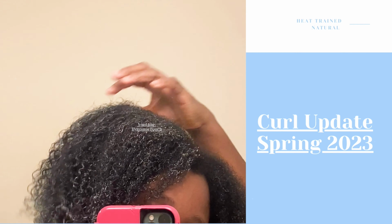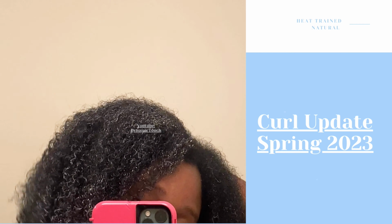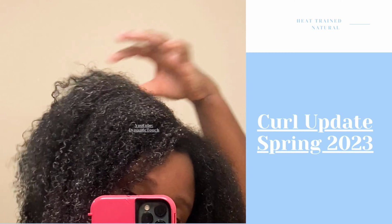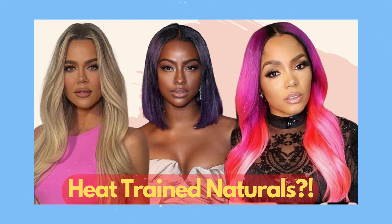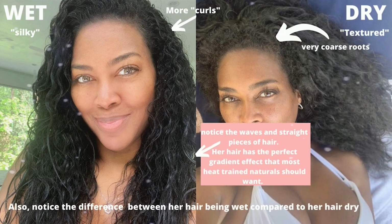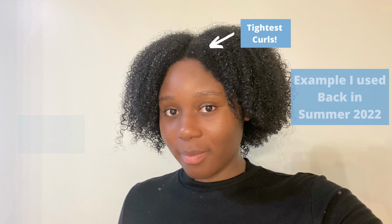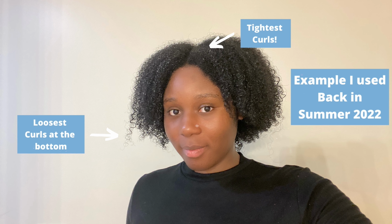So earlier on, I noticed that a lot of women who are heat trained naturals, whether they have naturally looser curl patterns like 3B, or they have a tighter curl pattern like me, your hair will have a gradient to it. And I ended up finding this out when I was doing my series called Celebrities Who Are Heat Trained Naturals. If you haven't checked it out, feel free to check it out. I'll link those videos down below. So these women who use heat tend to have looser curls towards the bottom, and as you climb up the hair shaft, the hair gets tighter and tighter at the roots, creating a gradient. So loose hair at the bottom and tight hair at the top. That is what I try to emulate when it comes to my personal heat training journey.